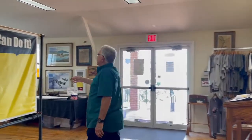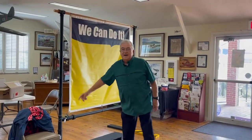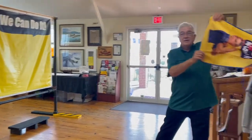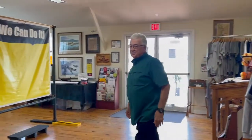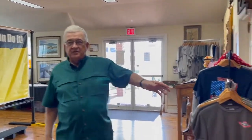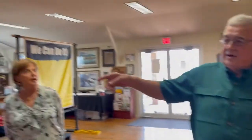And over here on this side, this is temporary. We're gearing up for a gala, and the women that come to the gala can put on a denim shirt and a polka dot scarf and be Rosie the Riveter for the camera. So that's up to them. The gift shop area is over here to the side, and over to the other side.